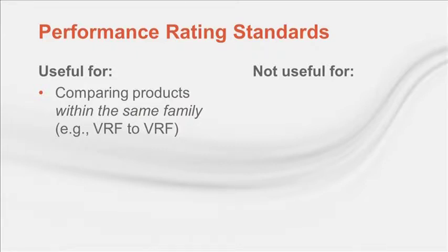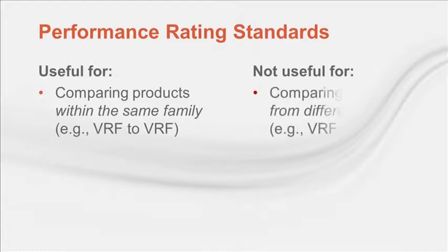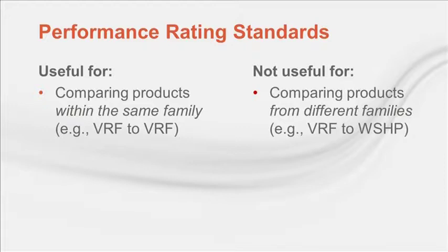Now, there's a few things to think about when looking at standard ratings, regardless of the type of equipment. The primary value of a rating standard is to allow you to compare equipment within the same product family, regardless of manufacturer. For example, one VRF product to another, or one packaged rooftop unit to another. But they are not valid for comparing equipment from different families. For example, comparing the efficiency of a VRF product to a water source heat pump. Each product family has a different test standard, sometimes differing in their assumptions for operating conditions. In addition, they only cover that product, so the rating likely does not incorporate all energy users in the overall system. The 90.1 User's Manual includes some good discussion on this, some of which I've included as an extra slide in your handouts.